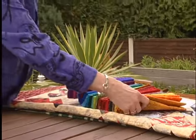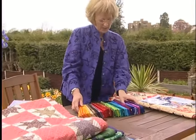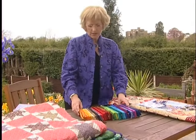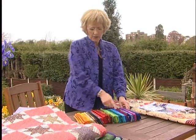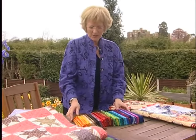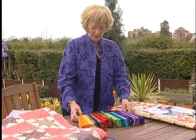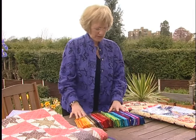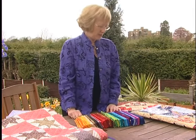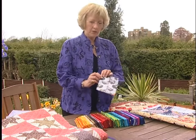Something else that inspires us is fabric. How can you resist it? I saw this in a box and I just had to buy the box. All the colours of the rainbow are in here and more besides, and I know that this will inspire me to make a really colourful quilt. Super colours here.